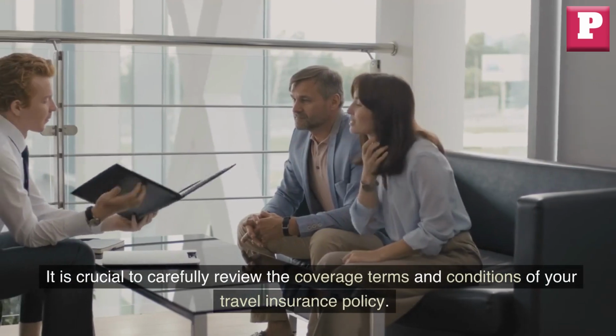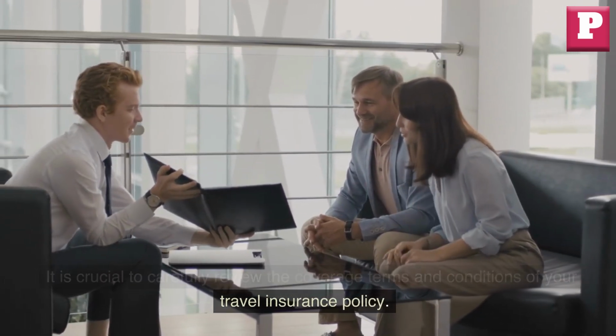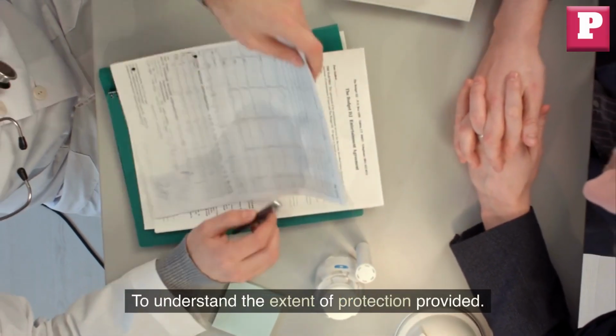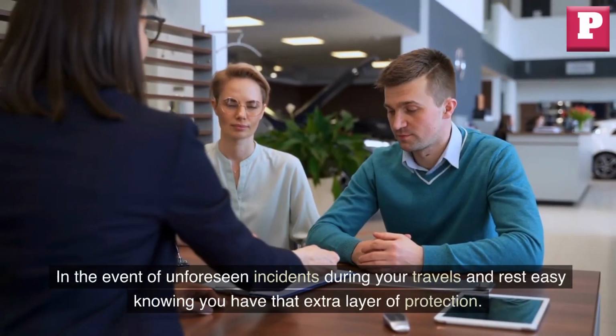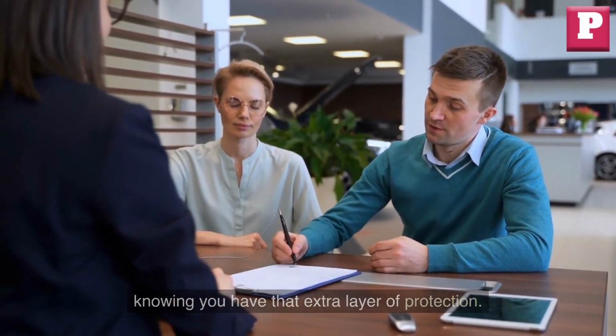It is crucial to carefully review the coverage terms and conditions of your travel insurance policy to understand the extent of protection provided. Having travel insurance ensures that you are financially protected in the event of unforeseen incidents during your travels, and rest easy knowing you have that extra layer of protection.